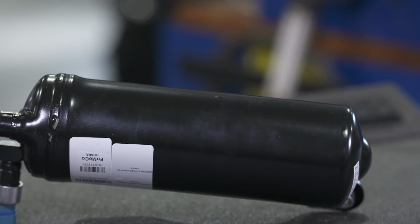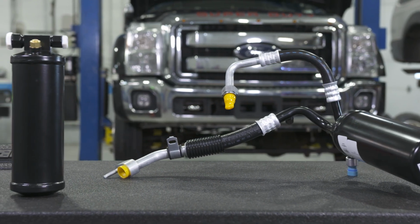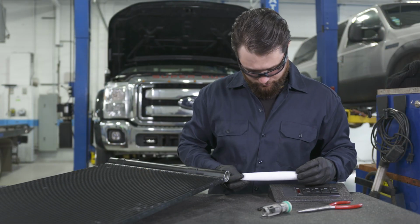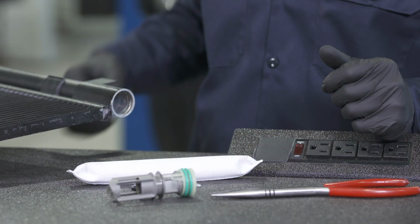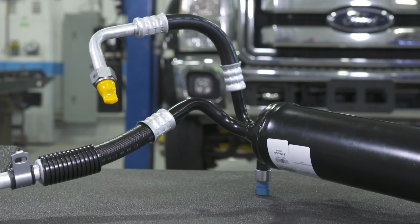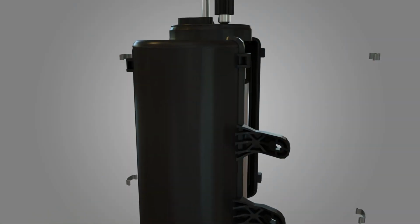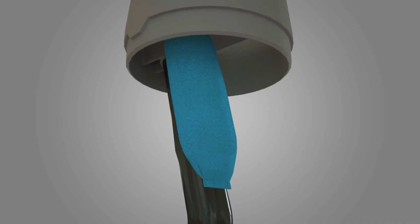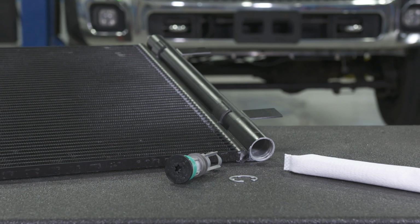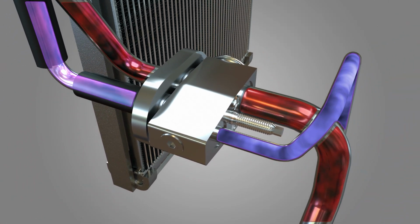The next air conditioning component we'll replace is the accumulator, or depending upon the vehicle application, the receiver dryer or the integrated receiver dryer filter. These Motorcraft components are designed to Ford original equipment standards for easy bolt-in installation and an efficient repair. And they're loaded with high-performance desiccants to capture and store excess moisture and debris in the system and prevent liquid from reaching the compressor. Next up is replacing the thermal expansion valve, also known as TXV.